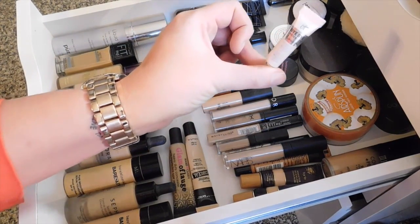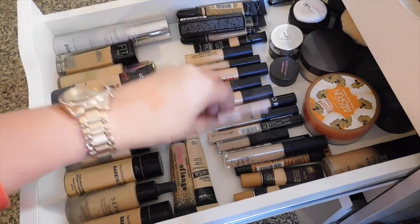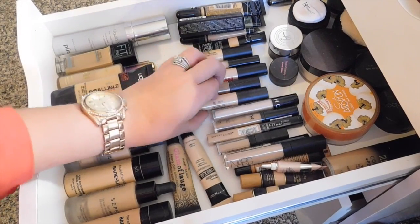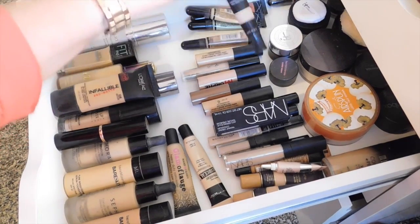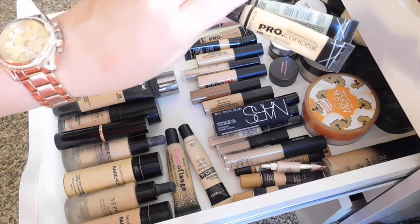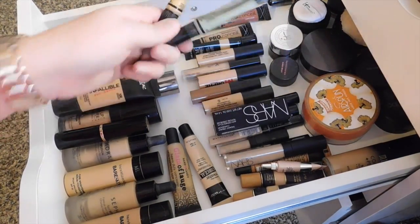I have Bye Bye Under Eye. I just got this at Sephora the other day. They're giving out samples. I have Sephora brand. I have a couple Morphe concealers. Then I have Wet n Wild. And then I have several LA Girl Pro Conceal. I use these to color correct. I have a lot of redness.